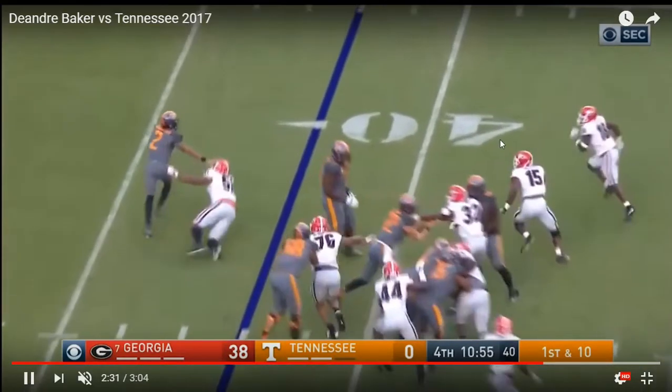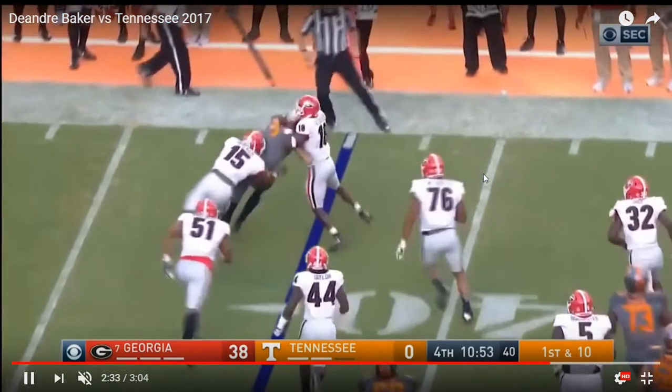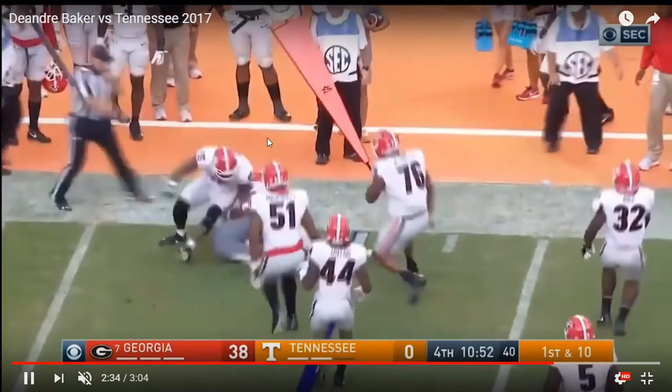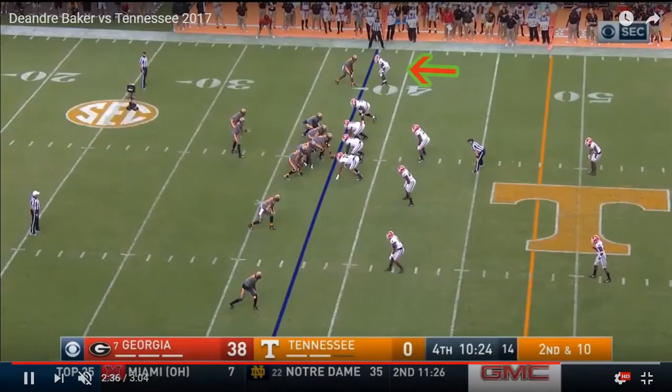Same thing here. You have to be the force. Not Kelly, but... and he stays high and brings him down that way. Very nice. So he's definitely got fundamentals down.